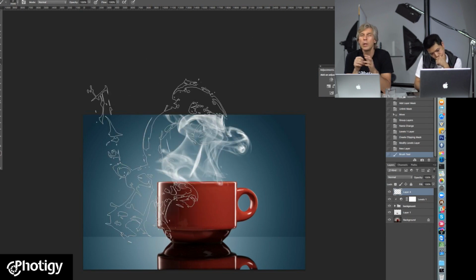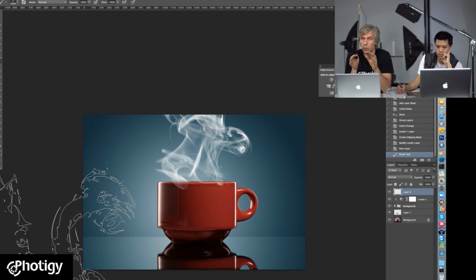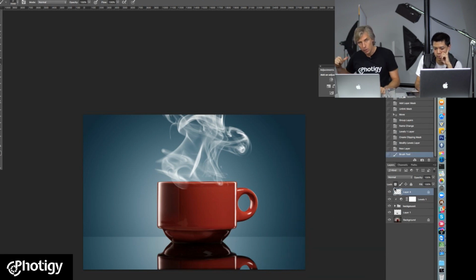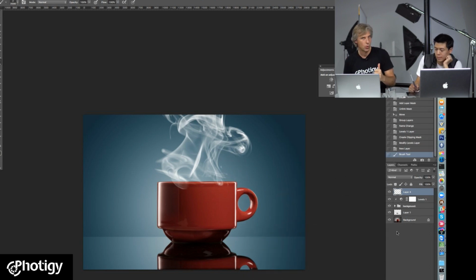Okay, so when you search smoke brush for Photoshop on Google, you will find free downloads that you can use. And here we go. Just one click. This is the magic. This is what happens when you need to bring life to your shot. And just imagine how much needs to be done in the studio to make some steam or smoke coming from the cup. It's possible to do it in the studio, but probably not in how much? 1 minute? Yeah, less than that. It was like 3 seconds.